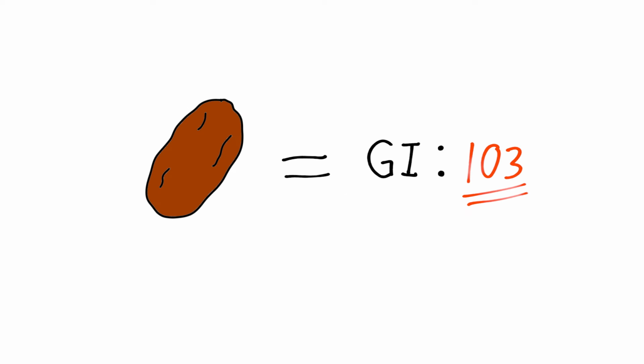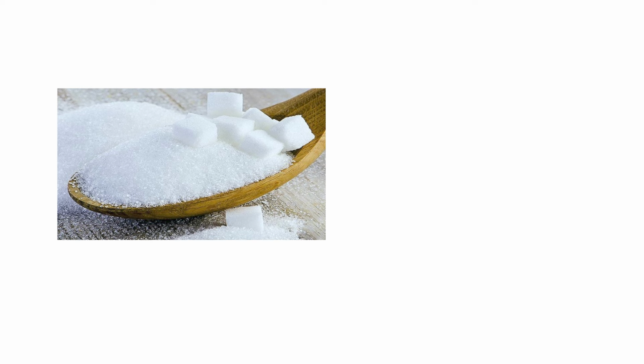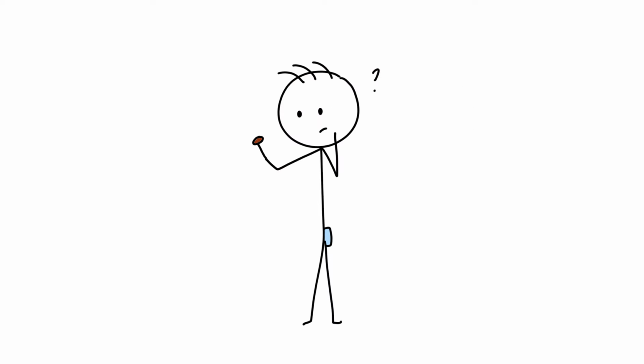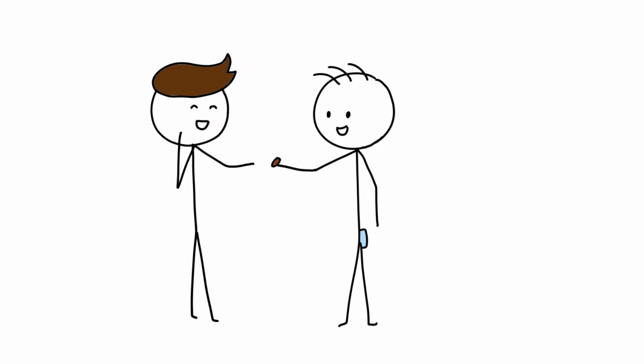Dates have a high GI of around 103, one of the highest on this list. They have a lot of sugar, like 18 grams in one date. Yikes. That means the sugar hits your bloodstream faster than you can say insulin. But dates also have good stuff our bodies need, like vitamins and minerals. So, if you have diabetes, you might need to be careful with dates or eat them in very small amounts. Maybe you could share one with a friend instead of eating the whole thing yourself.